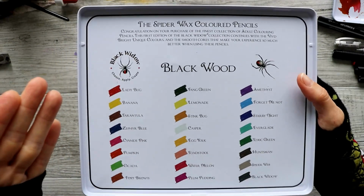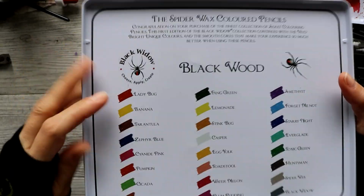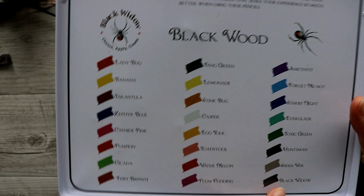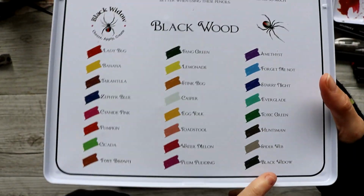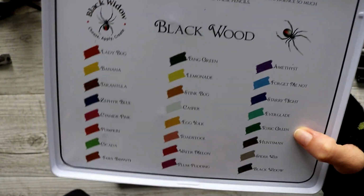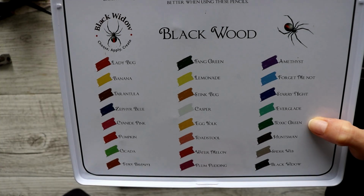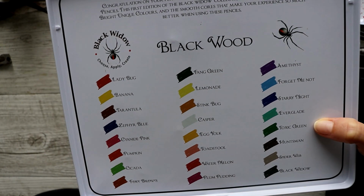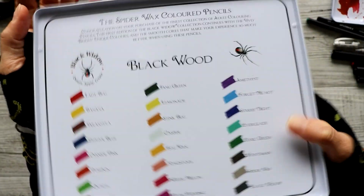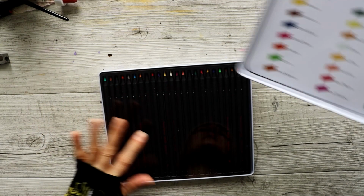This is the selection of colors in this one, and another cool thing that I loved is they come with color names. It's got spiders in here, you've got tarantula, huntsman, spider web as a color. The Black Widow obviously is the black pencil, amethyst, forget-me-not, starry night, everglade, toxic green, plum pudding, watermelon, toadstool, egg yolk, casper, stink bug, lemon, fang green, foxy brown, cicada pumpkin, cyanide pink, zephyr blue, banana, and ladybug. That's a pretty cool selection of names for some coloring pencils.